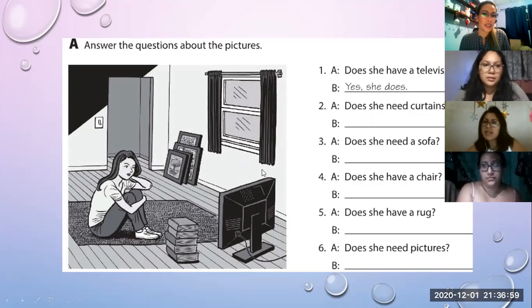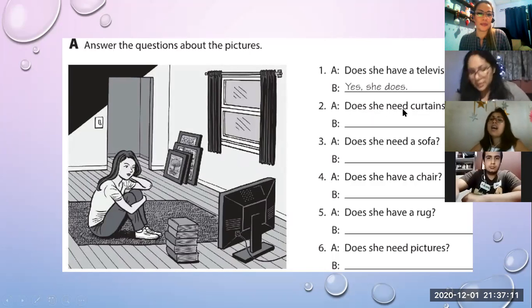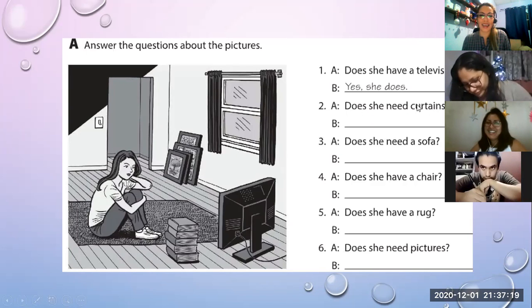Yes, she need, ¿cómo se dice? No, she doesn't. Ah, okay, entendí la pregunta. Del verbo need es necesitar. Does she need curtains? No, she doesn't.